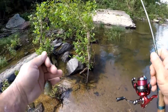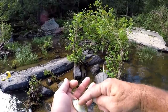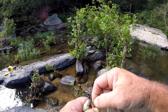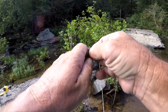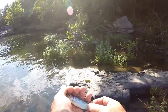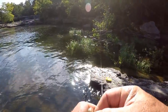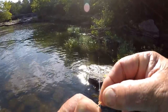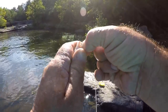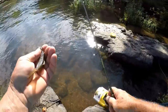Aha! There we go. That's just a typical bluegill. Looks like he's nearly 3 inches, 2 3/4, 3 inches long. Right there, that'd be a good one. Looky here, got me a creek chub. Now, that right there is a guaranteed bass. Well, I don't know if it's guaranteed or not, but now he'll get bit. Let's put him in the bucket.